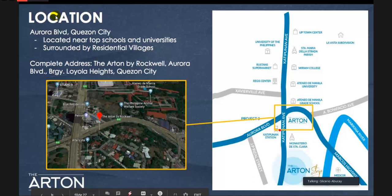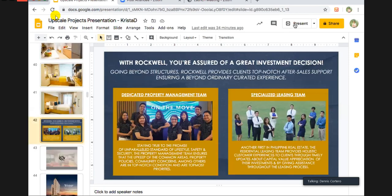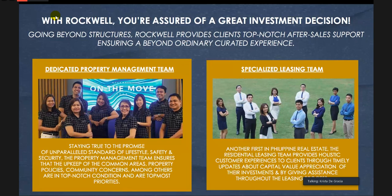And then, okay, other questions? Maybe none yet. We can still combine units if ever, since it's only pre-selling, right? For units that we want to combine, it will still be upon approval, but we can definitely request for that. All right, thank you. So we have bigger unit cuts also for the client. Yeah. Thank you.